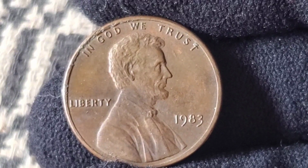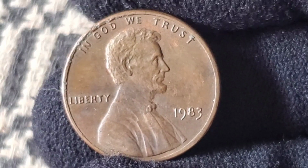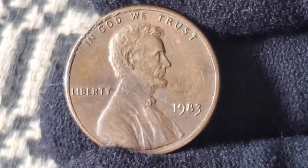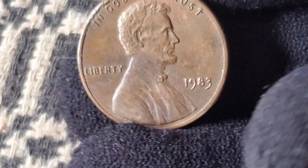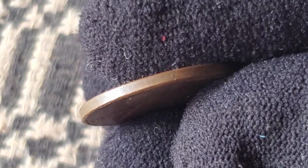If you think you found a valuable 1983 penny, the next step is to have it graded by a professional service like PCGS or NGC. These companies will authenticate your coin and assign it a grade based on its condition. The higher the grade, the more valuable your coin will be. Coins in mint state condition, those that have never been circulated, can fetch significantly higher prices.